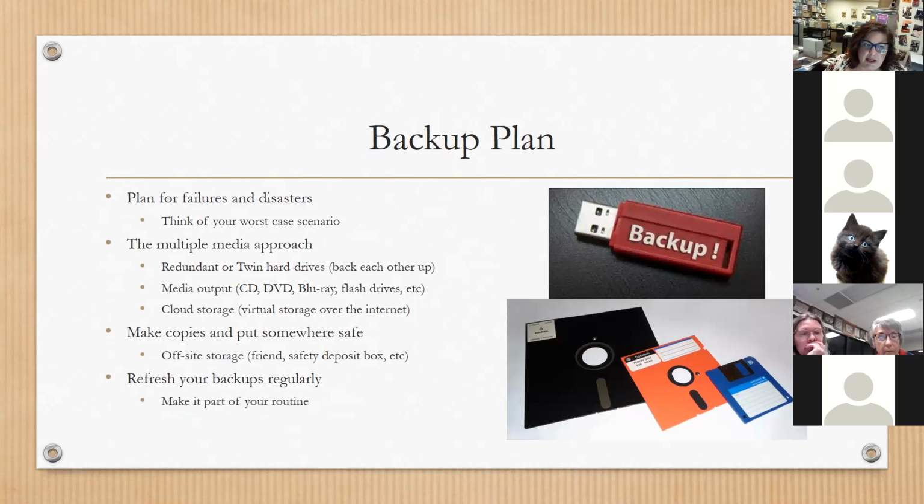Try multiple media approaches like redundant or twin hard drives for backup. Media output like CDs, DVDs, Blu-rays, flash drives. And then also cloud storage is probably what I would recommend most likely this year, which can be expensive, but is worth it in the end, I think.